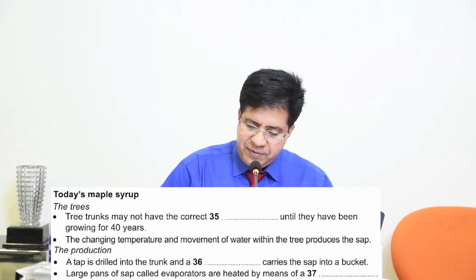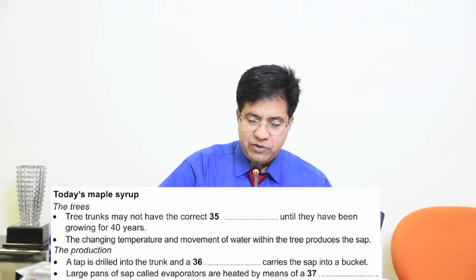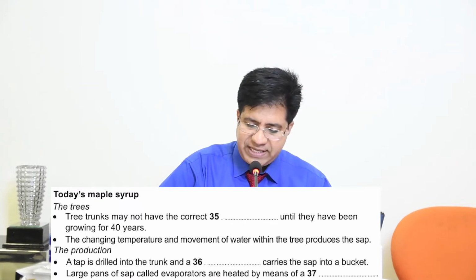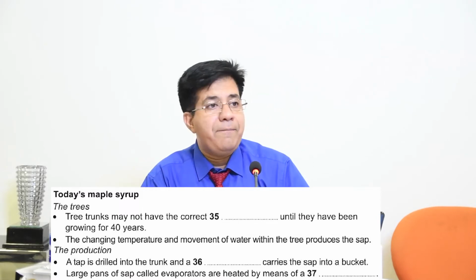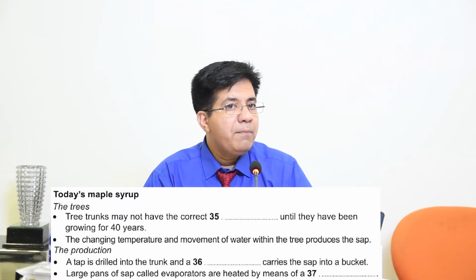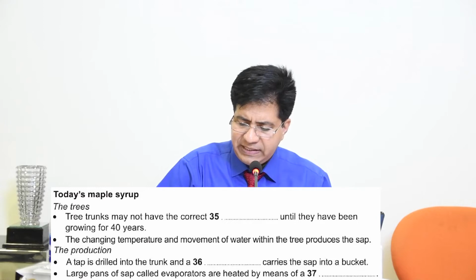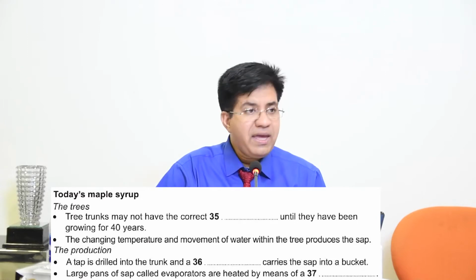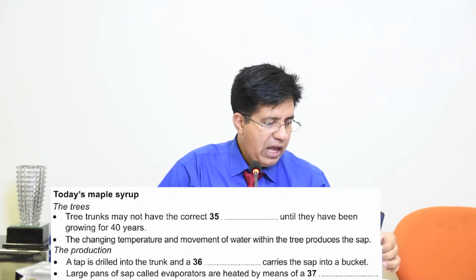Let's go on. Question number 37. Large pans of sap called evaporators. What do we call large pans of sap? Evaporators are heated by means of dash. Again, how do they heat them? By means of coal, by means of gas. So it's going to be something we use. And how do they heat them? They may heat them with water, or with something else. Let's see. How are they heated?